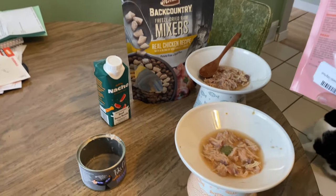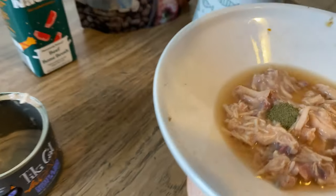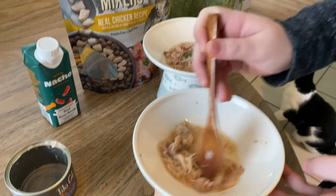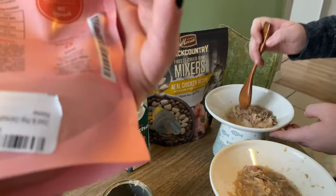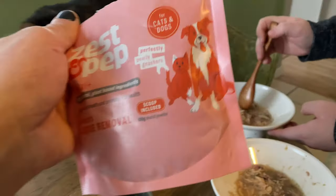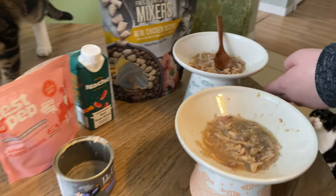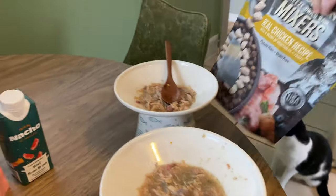Oh, yeah, that's how you know it's breakfast time for the kitties. Got some Tiki Cat wet food. This is like literally just shredded chicken and organ meat. Threw some extra beef broth in there as well, along with some powder for their plaque and freshens their breath. And this is just, what is this, kelp? Kelp, peppermint, and something else, I think. Very good. And when you mix it in, they don't notice that it's in there, so they'll still eat it. Matcha, go away.